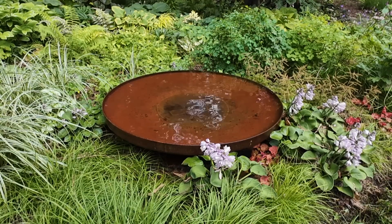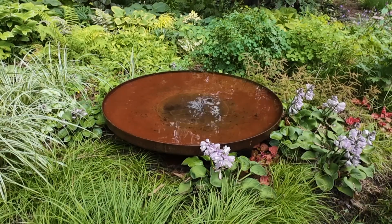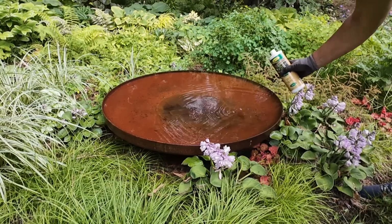Okay, first thing that I put in there, this is new for me this year, is this. This is barley straw extract. It's an organic way to, essentially an organic algicide. I think I need like a teaspoon in there.